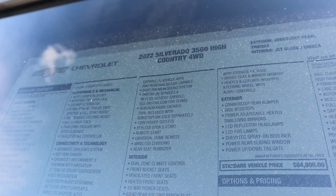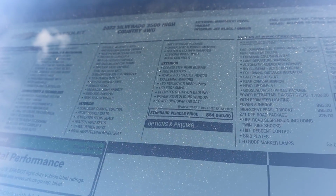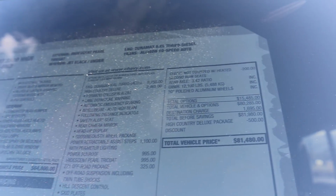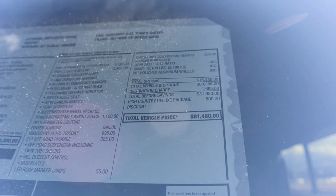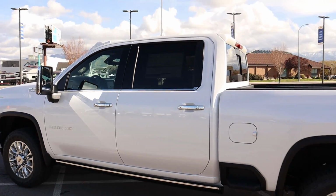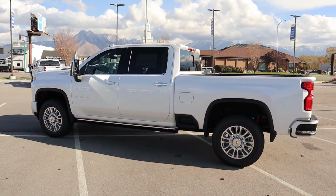All of that fun jazz. And then you guys can see the base price, $64,800. Now this one does have some packages added to it. So you guys can see, after all of the packages, $81,480. And that all being said, wait for it, wait a little bit longer, and let's take her out and see how she drives.